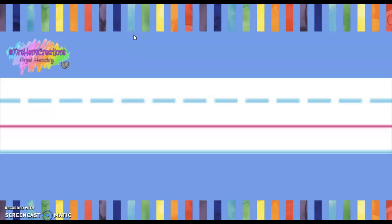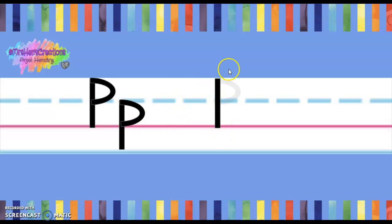So let's look how we write the letter P. Pull down with a hump, pull down. It's really a smile with a smile on the side. Pull down with a smile, and then our lowercase is a pull down with a smile under the dotted line.